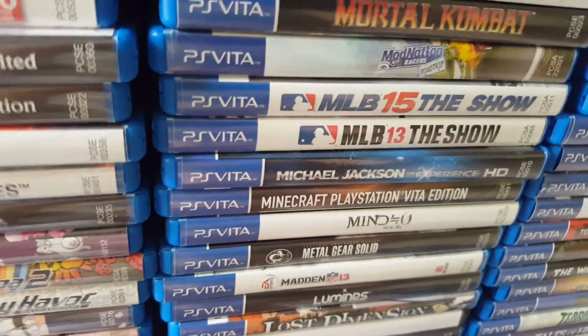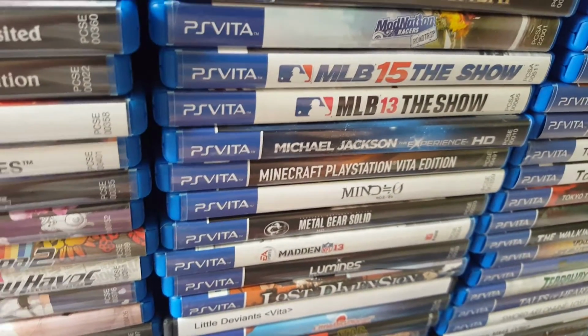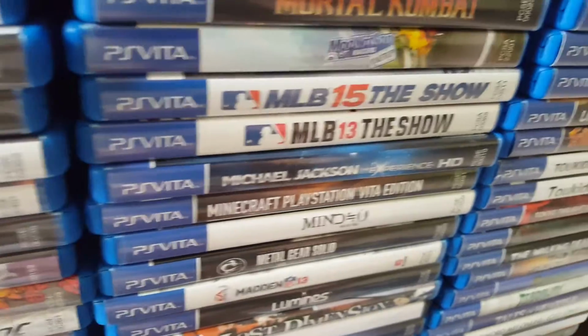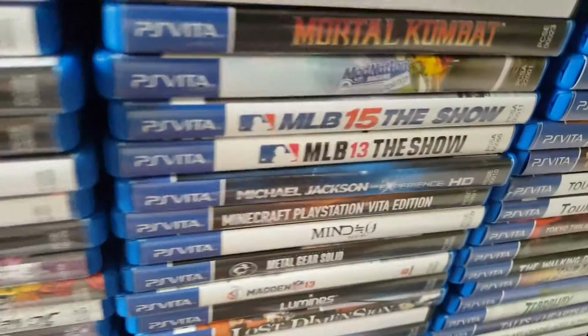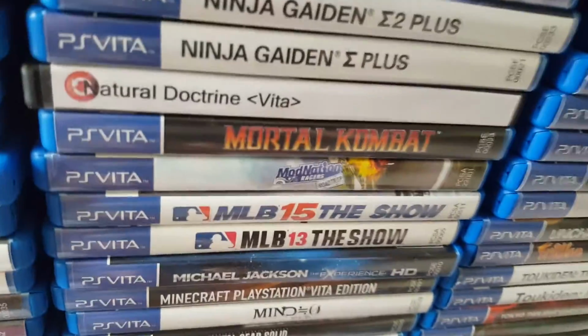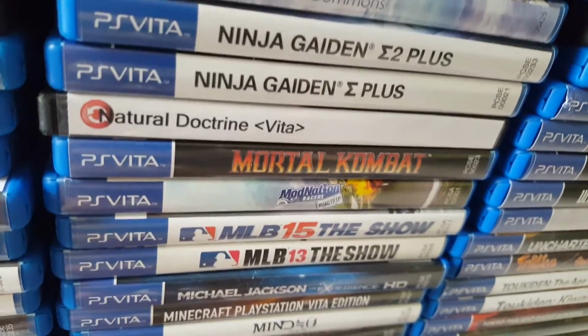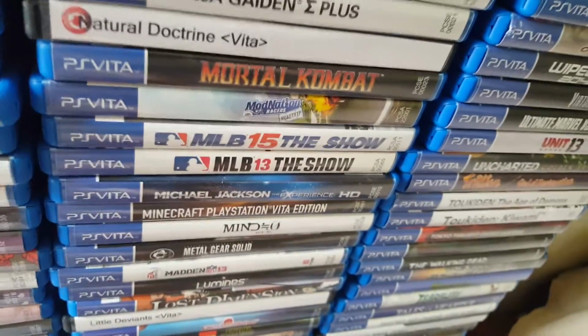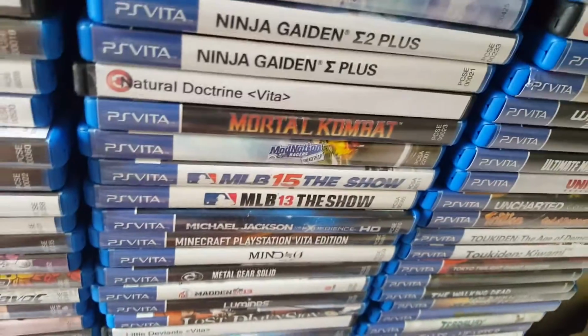Minecraft, it's an empty case. You buy that game, you get a download voucher, no game, no physical whatsoever. It's garbage. Michael Jackson is music based. I think it was $6. I wouldn't pay more than $5 for it. MLB 15, same thing as Minecraft. No game in the case. 13, and there is a 14. I just don't have it.